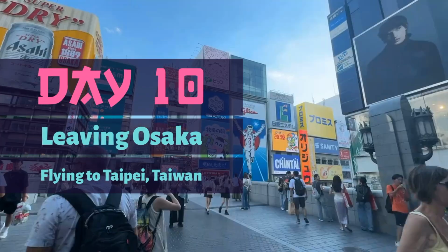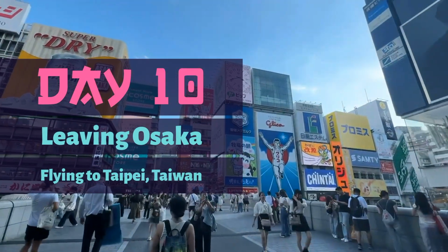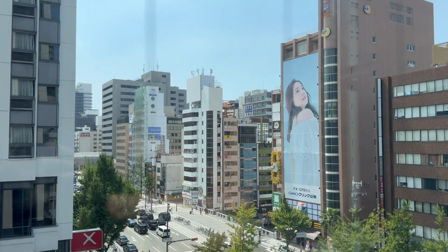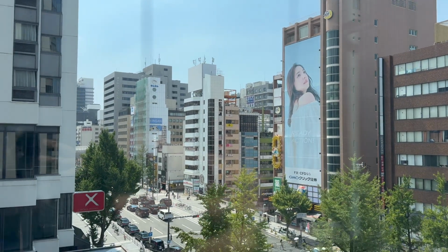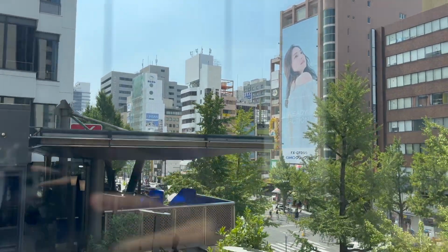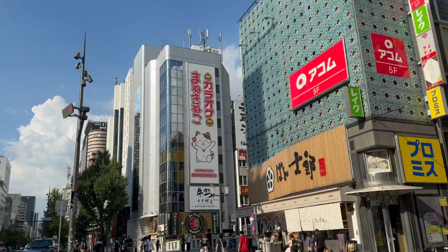The Japan journey concludes as we transition from Japan to a Taiwan journey. Let's start the day with a quick checkout of the Cross Hotel in Osaka. Dotonbori has been great. Osaka's been great.